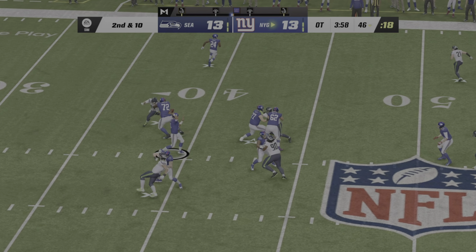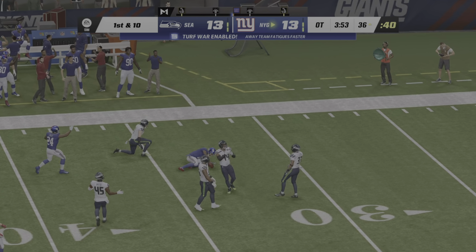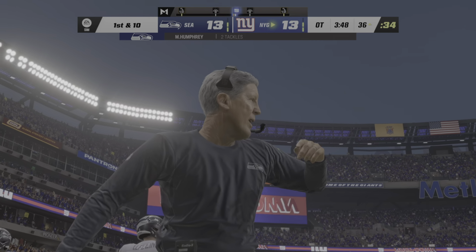Looking to throw. Garoppolo. Throw left side, taken in by Jefferson. And he'll be dropped at the 36. It's a good gain of 18 on a play that originated back at the 18.